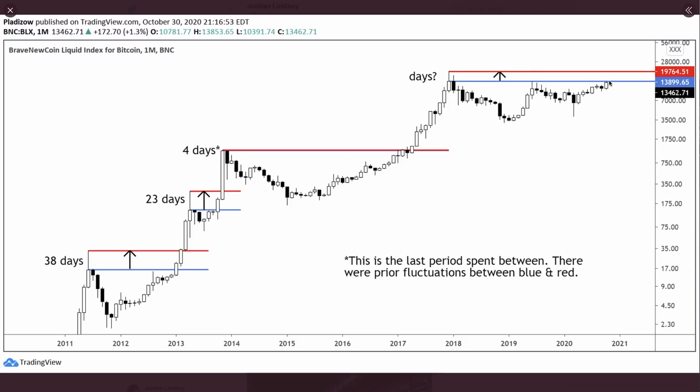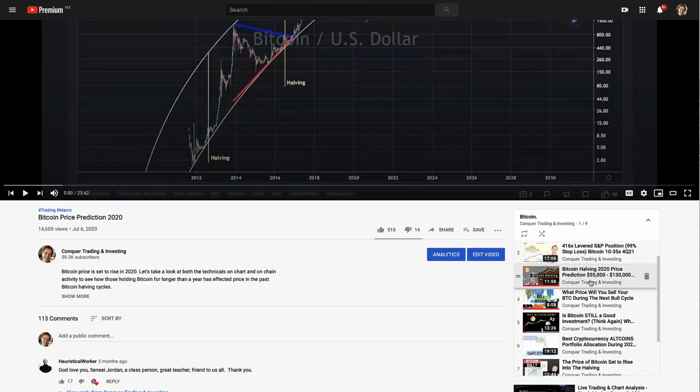This morning, we actually broke. We printed 14,000. We took out that last monthly close over here. What does that mean? Is it probable that sometime roughly in the next 30 days, we're making a new all-time high on Bitcoin? Why, it is possible.